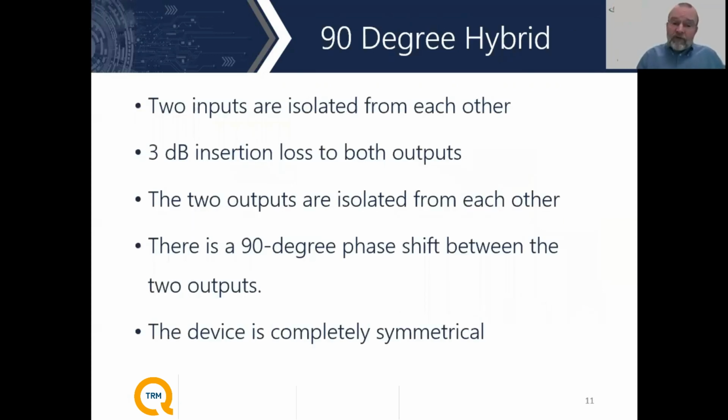So 90-degree hybrids basically came on the heels of the Magic T. And what was happening is that people at that time not only needed a 3 dB split, but they wanted to sample just a little bit of power. So what a 90-degree hybrid does is it allows you to have the same isolation characteristic of a Magic T or of a 0-180 hybrid, but it allows you to just sample a little bit of energy off of it.